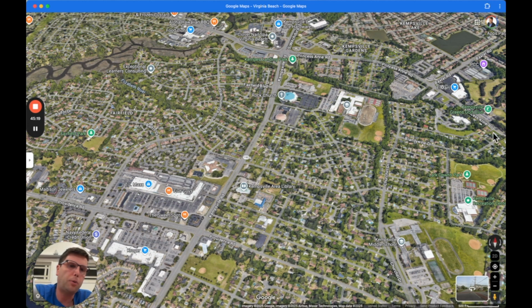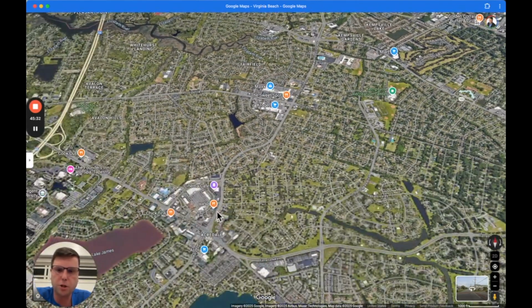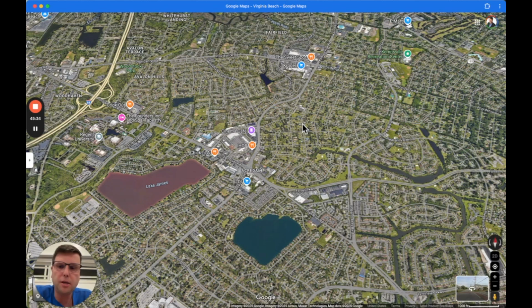So we talked about Princess Anne Road. Princess Anne Road kind of runs parallel to 264 as well on the south side. And then South Witch Duck turns into Kempsville Road. But one thing before I finish this video off, I want to show you. I mentioned how Dam Neck and General Booth is one of the more crowded and I guess most congested intersections in Virginia Beach. Well, here's another one.